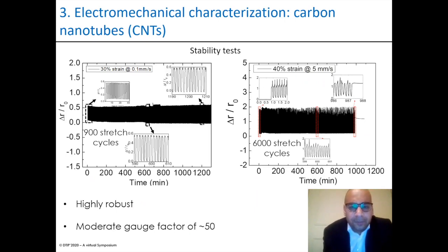The other test we have done on CNTs is the stability test, which is also important to see how robust these sensors are. In two conditions we have tested for more than 20 hours of continuous operation: 30% strain at 0.1 millimeter per second, and 40% strain at 5 millimeter per second. Both tests lasted up to 20 hours, which correspond to 900 stretch cycles in the first case and 6,000 stretch cycles in the second, which is a very heavy strain test, and we can see that the performance doesn't degrade. After finishing this test, the nominal resistance remains the same.